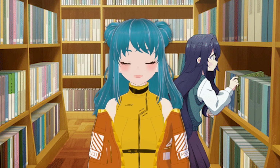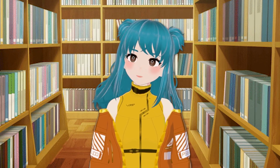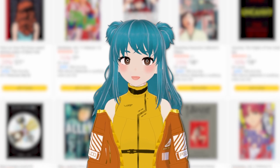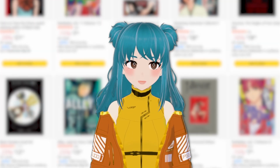Those have been my main IRL places to buy manga, but what about digital? Our first stop is Amazon, good for quick next day delivery, however it is atrocious for pre-orders.